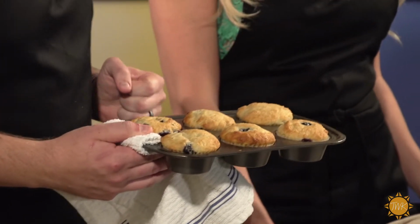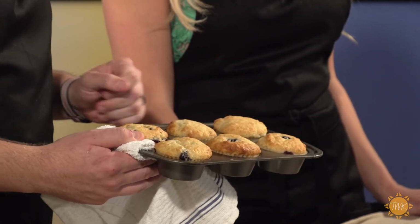All right, so our muffins have come out of the oven, right? They've got a beautiful crust on there, golden brown, delicious. One of the things we always look for with a muffin is that golden brown, delicious color. If they come out only when they're golden, it's very likely that the center of the muffin is raw and it will collapse on itself.